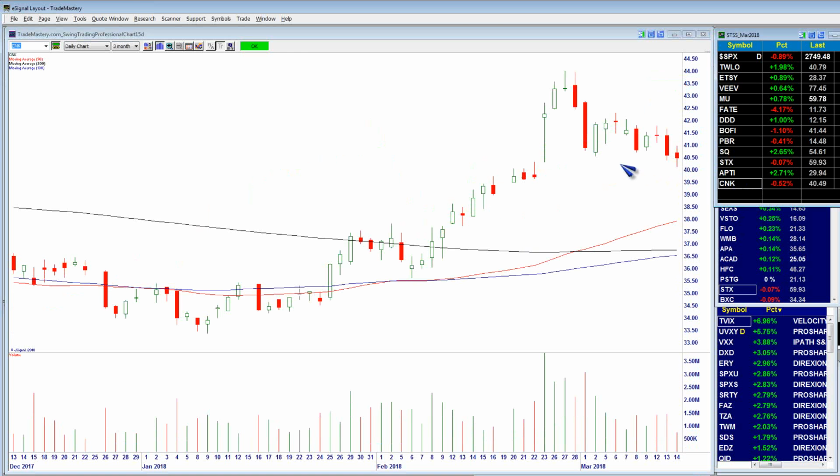And last but not least, we've got CNK. What I like about it is the range. It's pulled back off its earlier highs, but the range on this guy is 34 to 44. So it's got 10 points range on a $40 stock, which is great. That's a 20% trading range, and that's good for risk reward. But Steve, anything jump out from the voice of the candles on this one?